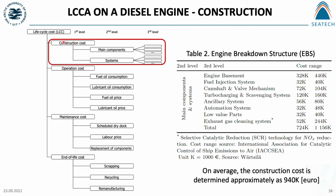Regarding the construction cost, we have defined an engine breakdown structure. And as you can see in this table, we got some sort of main engines components and systems, along with the associated cost range. And on average, the construction cost is determined approximately as 940k euros.